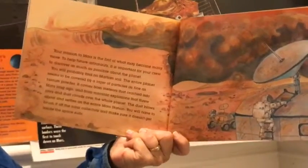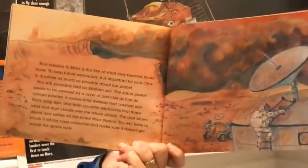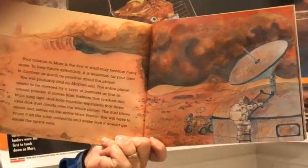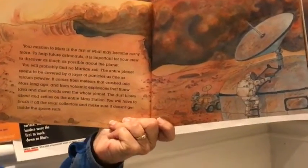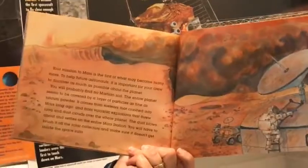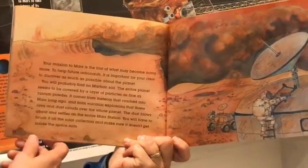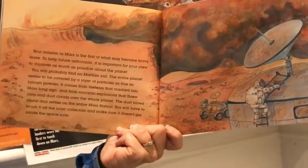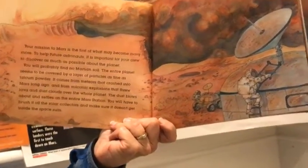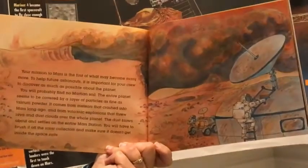Your mission to Mars is the first of what may become many more. To help future astronauts, it is important for your crew to discover as much as possible about the planet. You will probably find that there is no Martian soil. The entire planet seems to be covered by a layer of particles as fine as talcum powder. It comes from meteors that crashed into Mars long ago, and from volcanic explosions that threw lava and dust clouds all over the whole planet.